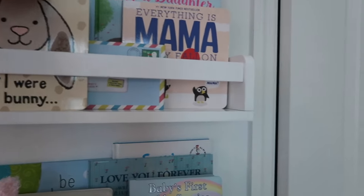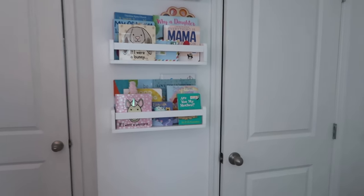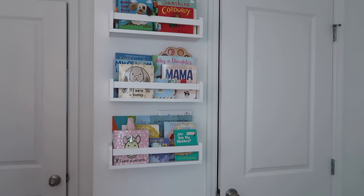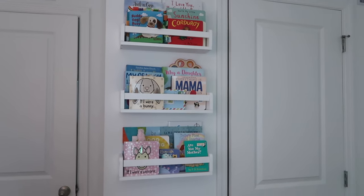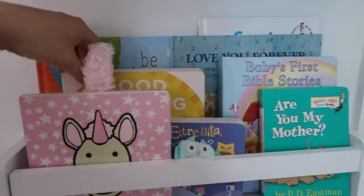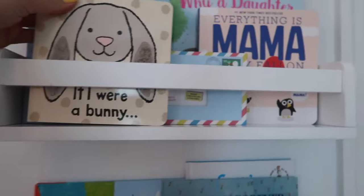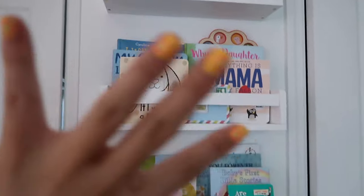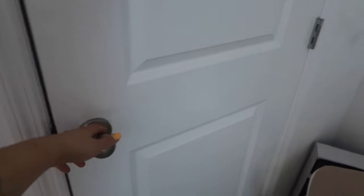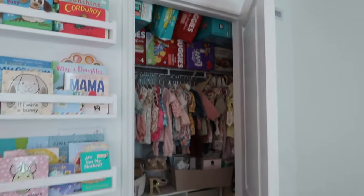We don't have a routine yet because she is still like so new. And she just sleeps majority of the time. But I have read her a couple of books so far. I've read her If I Were a Unicorn. And I've read her Good Morning, Buenos Dias. And If I Were a Bunny. But so far, she's loving it. So this is her closet. Boom. Yes, this girl is definitely spoiled.